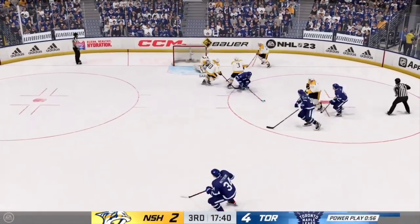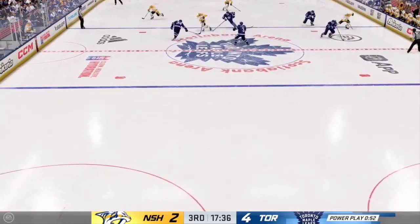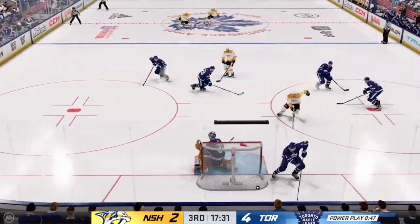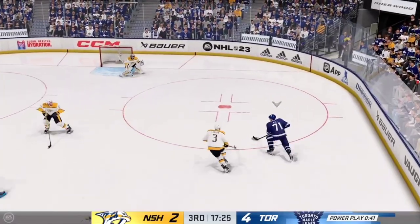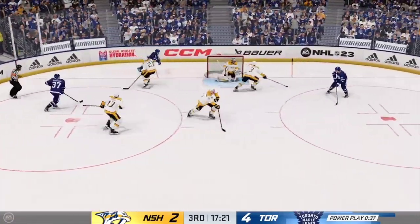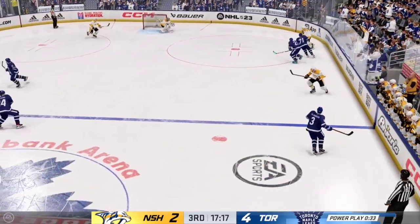Trenet's won the draw deep in the defensive zone. Sissons moves the puck. Maintains possession. Sends it in on the attack. Toronto's got possession of the puck. Nice zone entry from the right side. Cuts to the front. Oh, he got all of that. What a save by Saros. Really good positioning as he makes the stop from in tight.